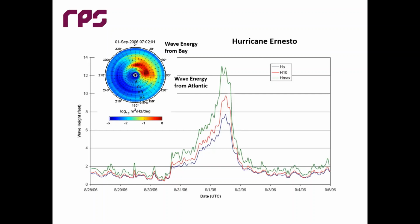And so it's one of the main factors for why collecting the data was important.